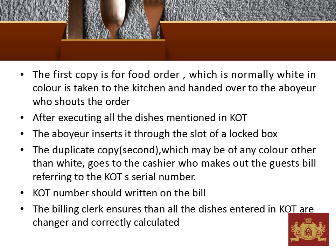The duplicate copy, the second, which may be of any color other than white, goes to the cashier who makes out the guest's bill, referring to the KOT serial number. KOT number should be written on the bill. The billing clerk ensures that all the dishes entered in the KOT are charged and correctly calculated.